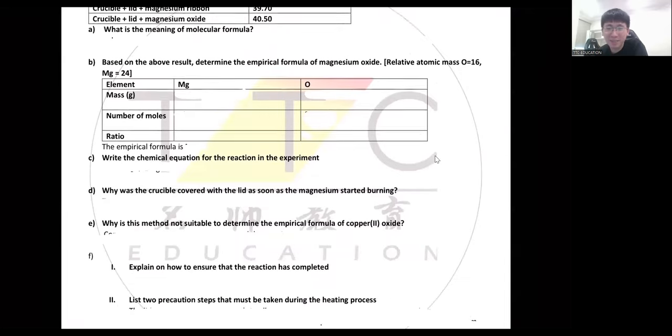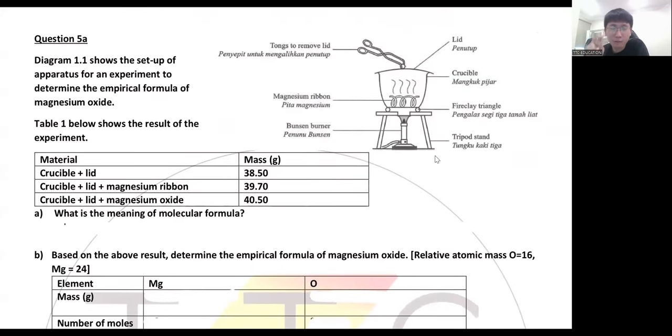Okay, now page number 30, yeah. So page number 30 is an experiment for the magnesium oxide experiment. So we're supposed to actually have similar results. Okay, but then the result, make sure you be aware of it, is crucible and lid, then plus magnesium oxide.